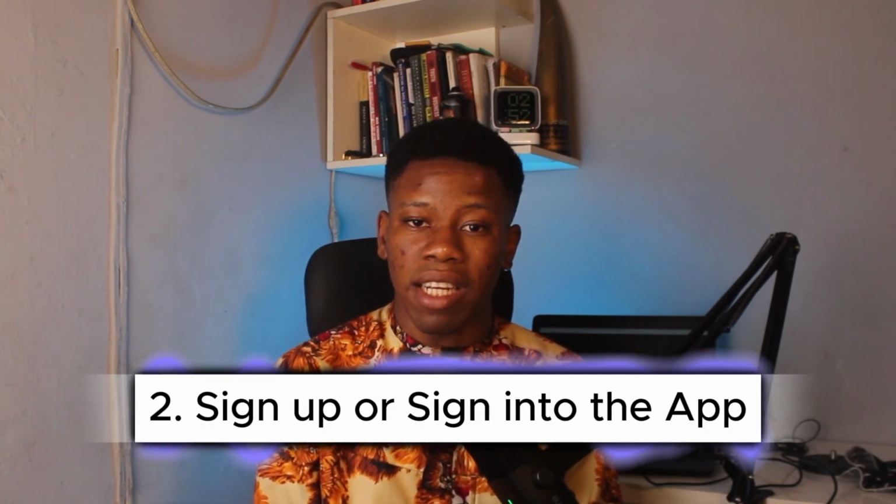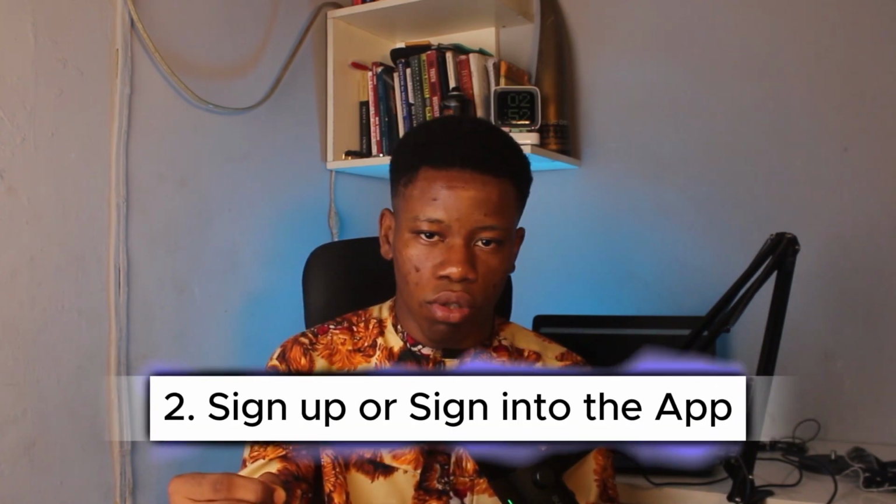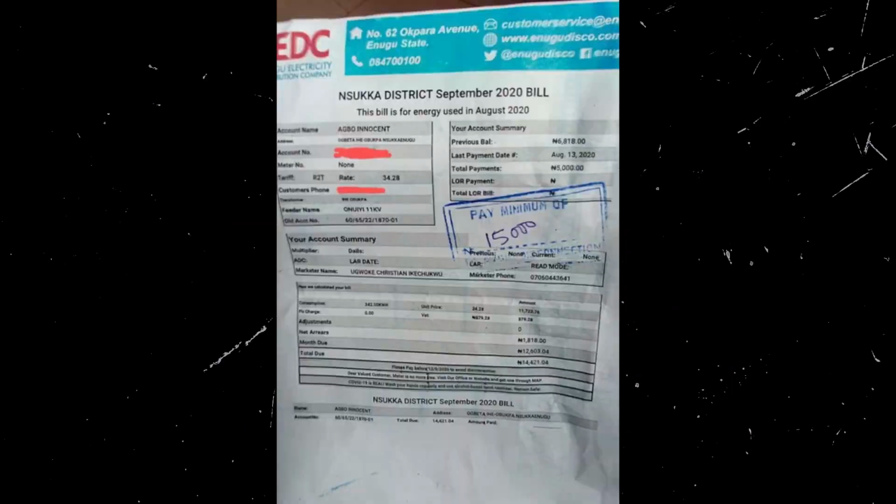Once you have downloaded the app, the next step you need to take is to sign up or sign into the application. If it's your first time, you would need to sign up and then do your KYC to be verified. Your KYC, which stands for Know Your Customer, would involve you submitting a very clear picture of your NIN and NEPA bill, and then providing your BVN number. Once you have provided all this, it will take less than 48 hours for your account to be verified.